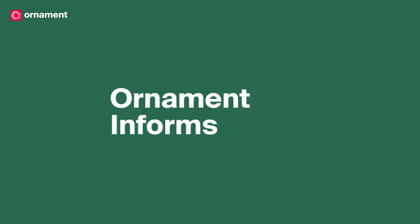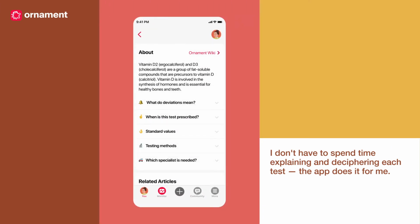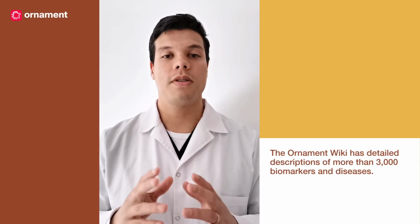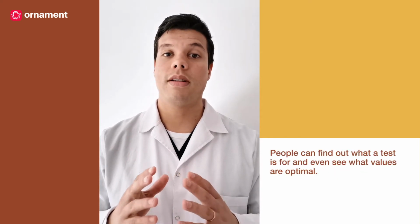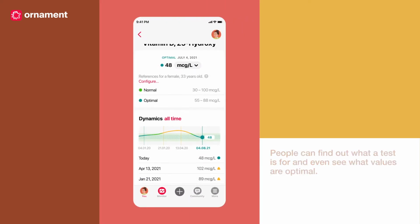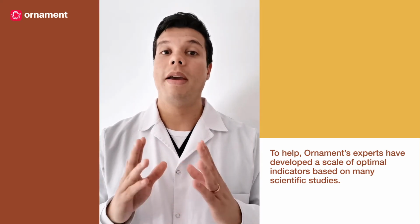Ornament informs. I don't have to spend time explaining and deciphering each test. The app does it for me. The Ornament Wiki has detailed descriptions of more than 3,000 biomarkers and diseases. People can find out what a test is for and even see what values are optimal. To help, Ornament experts have developed a scale of optimal indicators based on many scientific studies.